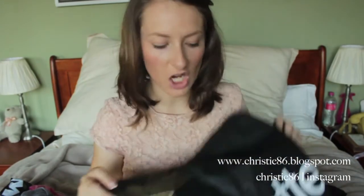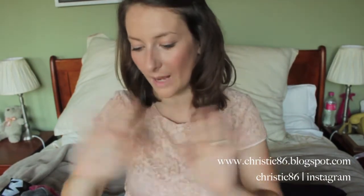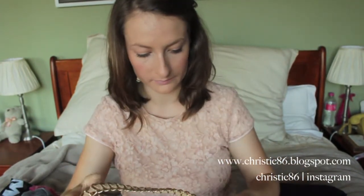So then I popped into Colette. I have had this brown handbag for the last 2 years and it's pretty much dead. And so I was on the lookout for another brown everyday handbag just to take with me absolutely everywhere, that I would fall in love with and wear to death. And so I looked in Colette and I came across this.